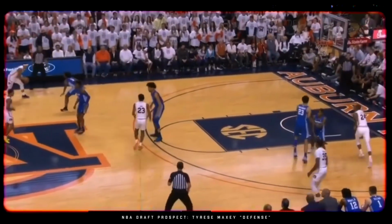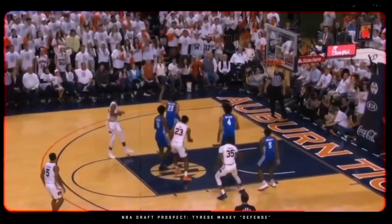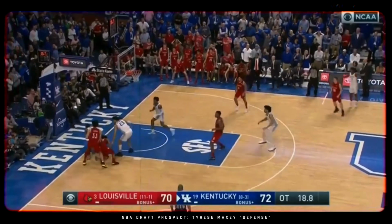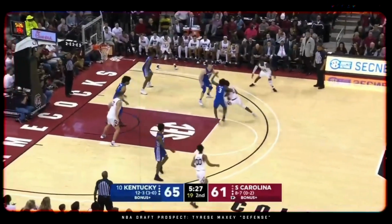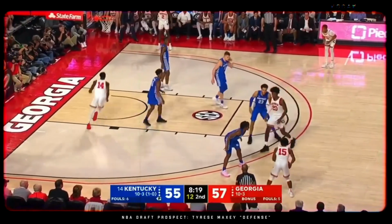Textbook one-on-one defense here. Low stance, forcing him to his weak hand if there's a drive. The ball handler has to settle for a highly contested deep step-back 3. Look at the effort to get back into play after getting run off the screen. Huge shot contest in a close overtime game. Pure effort. We get a glimpse of Maxey here using his plus standing reach to force a high degree of difficulty off-balance layup.